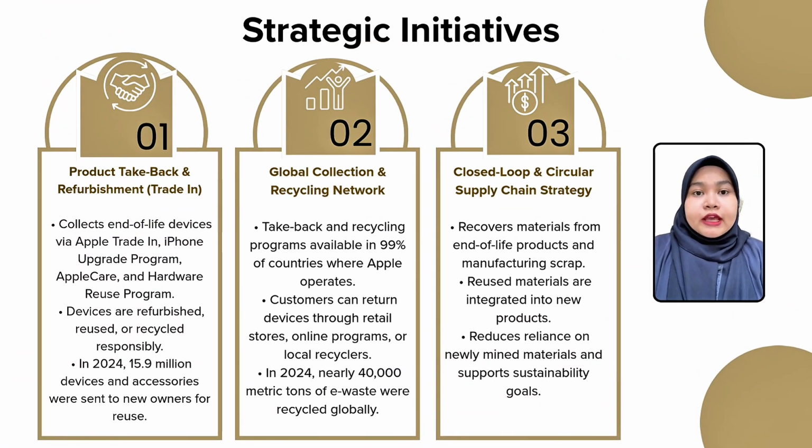Next, I will explain Apple's strategic initiatives for reverse logistics in e-waste recycling. The first initiative is product take-back and refurbishment through programs like Apple Trade In, the iPhone Upgrade Program, AppleCare, and the Corporate Hardware Use Program. These programs allow Apple to collect end-of-life devices which are then refurbished, reused, or recycled responsibly. In 2024, Apple sent 50.9 million devices and accessories to new owners for reuse.